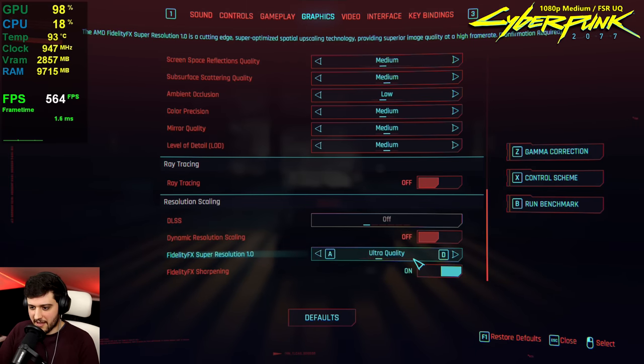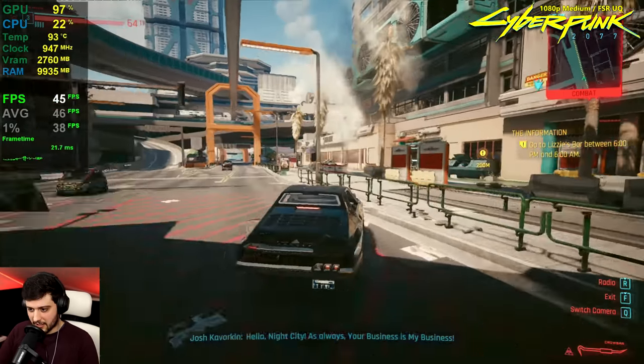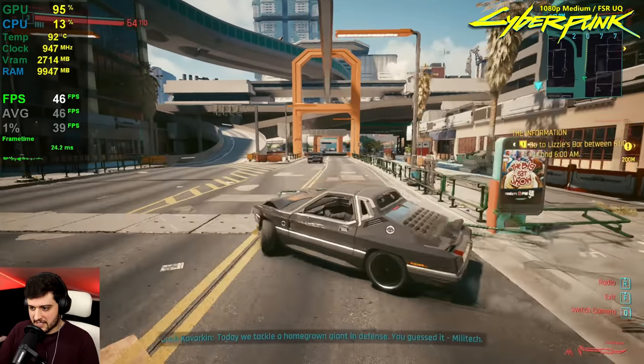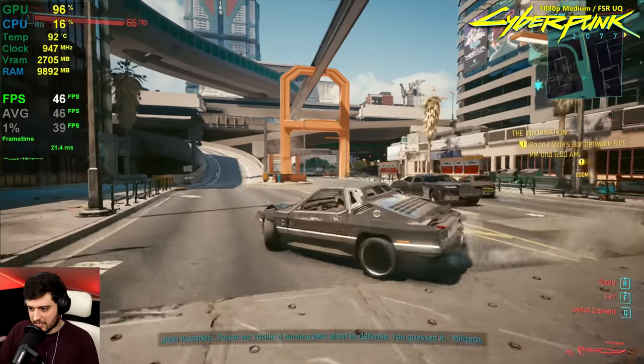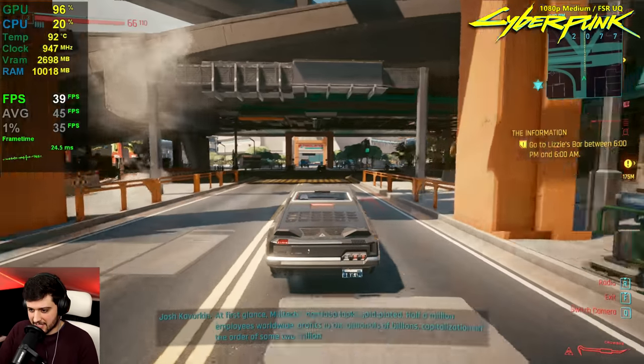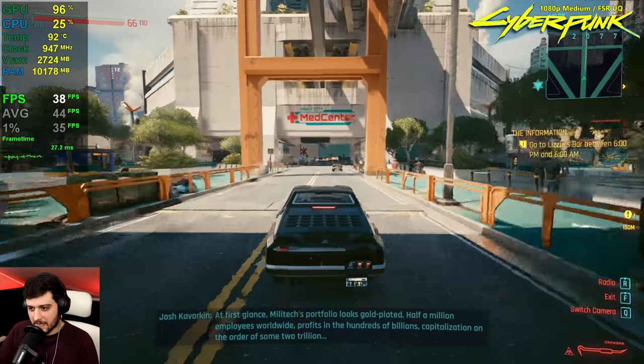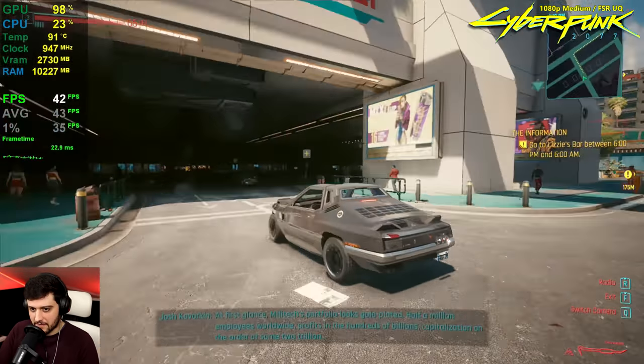Okay, ultra quality FSR here. Looking really good. And I am actually running it on a 1080p monitor today, so I can see how it looks at native 1080p. And honestly, I can still tell the difference between this and native resolution. But you know what? I would be totally fine playing like this anyways. And so far, so good.